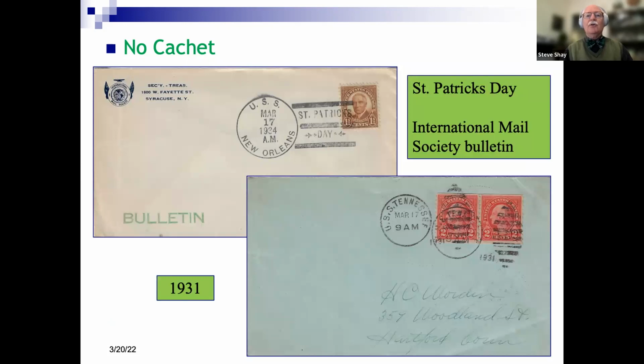Two other covers canceled on the March 17th, St. Patrick's Day. The first one, interestingly enough, is a bulletin for the International Mail Society being mailed canceled aboard the cruiser New Orleans in 1934. I knew nothing about the IMS. I looked them up online, found out they were a society that was created in 1931. So just about the same time USCS was founded.